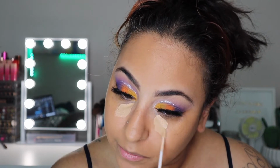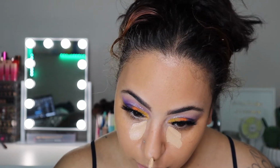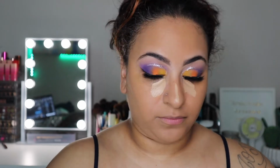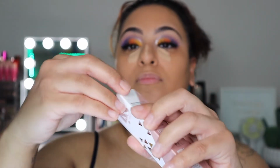The only thing that I can say that I heard about this concealer is the packaging. Obviously, once you open it, it doesn't close the proper way, so it just looks really weird when you close it now. But it's okay. It is a bomb concealer though.